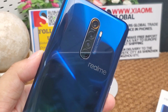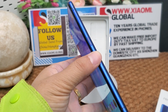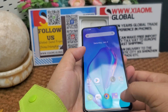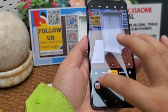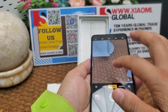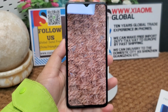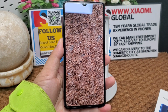Sixty-four megapixel. Power on off button. And let's take a photo. You can see the details. Super clear.